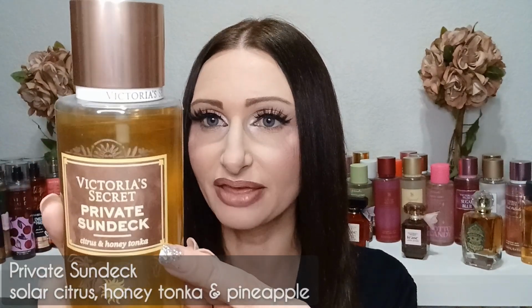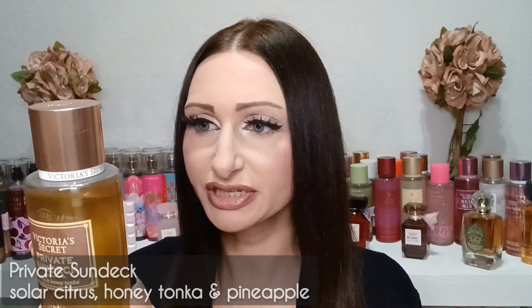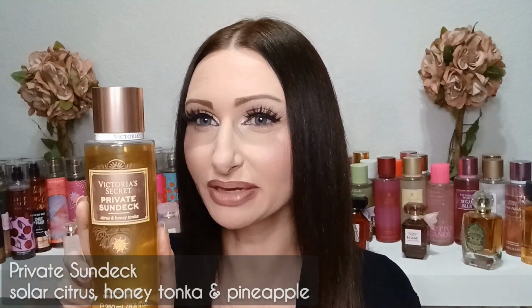The front of this one just says citrus and honey tonka, and then the back says solar citrus, tonka, and pineapple. I really don't get a juicy pineapple. It's a really toned down pineapple. I can definitely smell a little of the citrus and the tonka in there though. And also, like I said, kind of a vanilla, honey type scent that goes with the sauna wood, which is a really unique scent. If you like the smell of saunas, I would definitely recommend this one, because this is definitely what it gave me. I do like it, but don't see myself reaching for it.